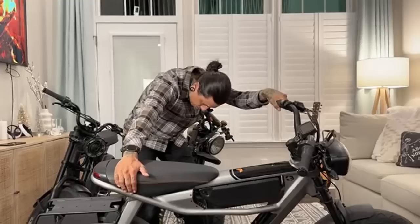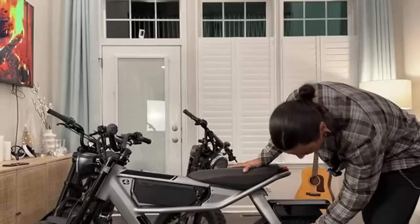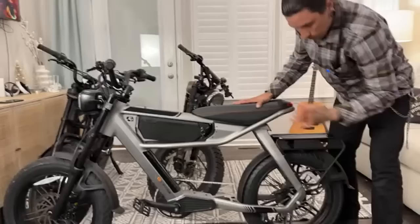Brakes. These brakes look a little bit beefier than the Ride1Up. As you can see, the brakes are still no-name brakes, but they do look a little bit beefier. It's a little bit bigger, the rotor's a lot bigger. I think we have like a 180 millimeter rotor on these, and then components over here.